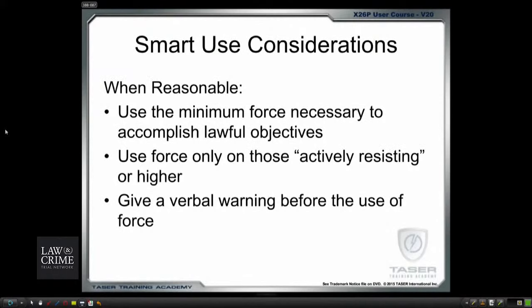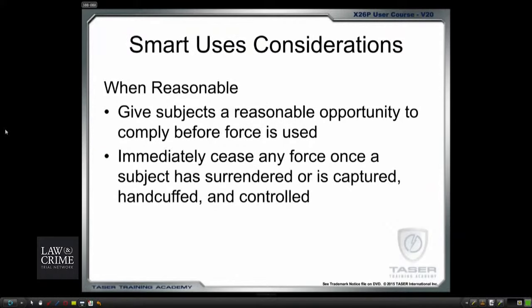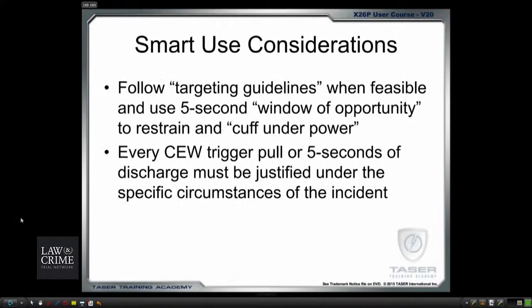This is instruction on using minimum force necessary to accomplish objectives, correct? Yes. And only those actively resisting, right? Yes. Also, the training here to give a verbal warning before the use, correct? Correct. And then the next slide, 88. Again, giving subjects an opportunity to comply before force is used. That's part of the warning, as you indicated earlier. Yes. Slide 89. And this is the targeting guidelines, correct? Yes.